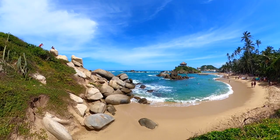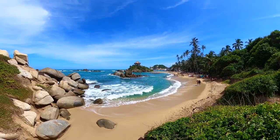Okay, behind me is Cabo San Juan. This is arguably Colombia's best beach. It sits right here on the northern coast in Tayrona National Park. That's the Caribbean Sea over there. Wow. This looks like paradise. Let's go and check it out.